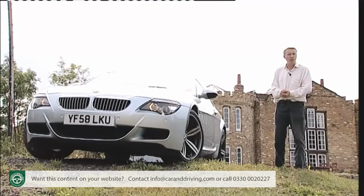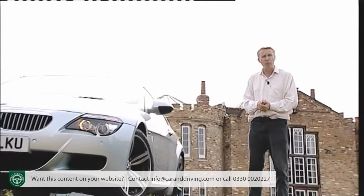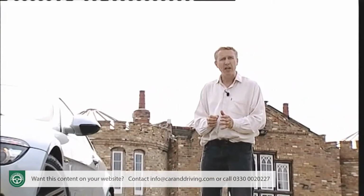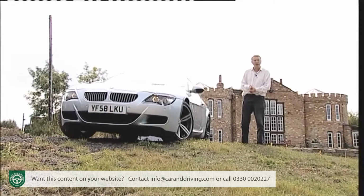That car has 525 brake horsepower. In fact, this BMW's closest rival comes from Jaguar, the XKR with 510 brake horsepower. It's about 10 grand cheaper, but it's less focused and ultimately less rewarding too. Another option you might want to consider is Maserati's Gran Turismo S, which sounds brilliant, just as good as this BMW in its own way, but offers you 75 brake horsepower less.